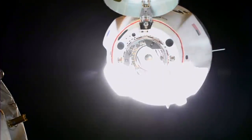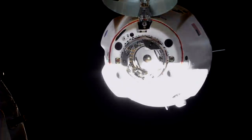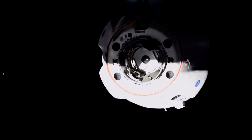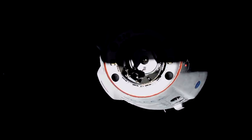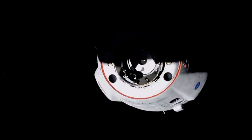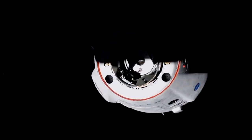Dragon on the Big Loop, we're inside 10 meters. We cannot make out the docking target, but we do see the outline. We copy and concur, 10 meters. All right, we're less than 10 meters away. Again, we're closing at that rate of less than a tenth of a meter per second. We should be just about 1 minute 45 seconds away from docking.